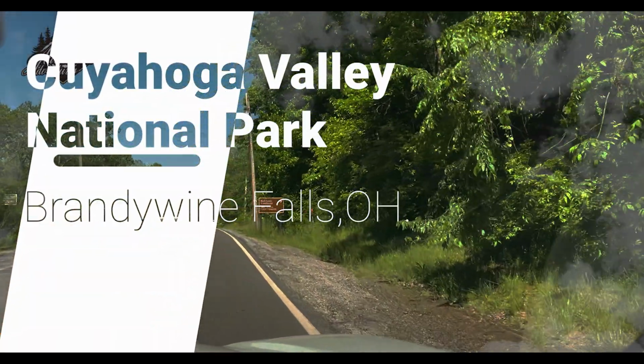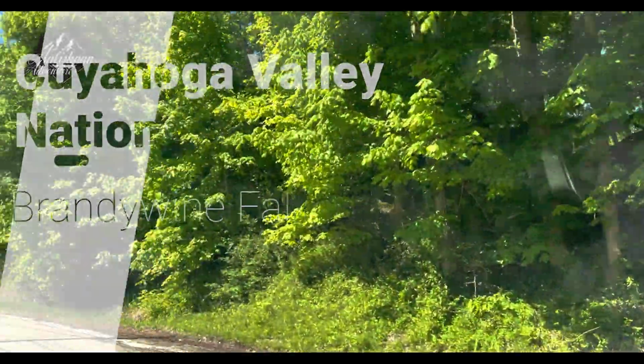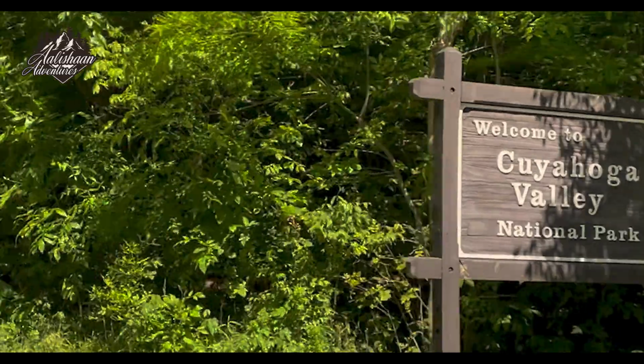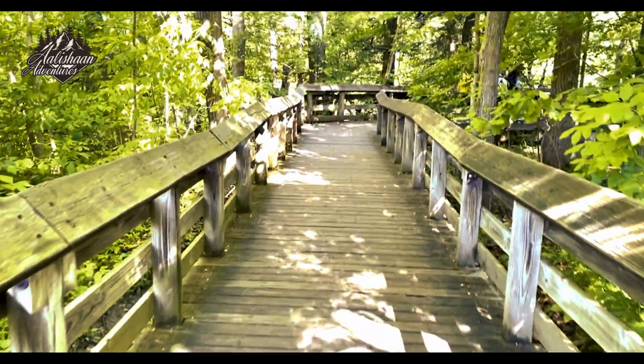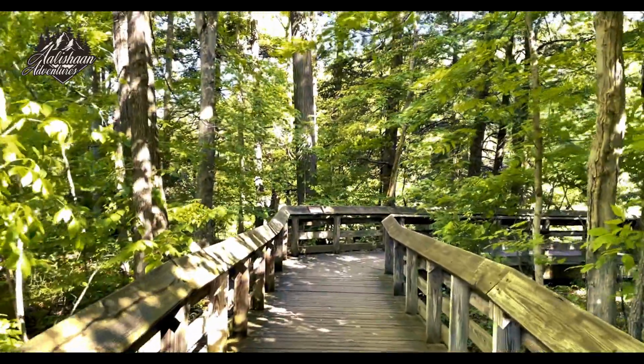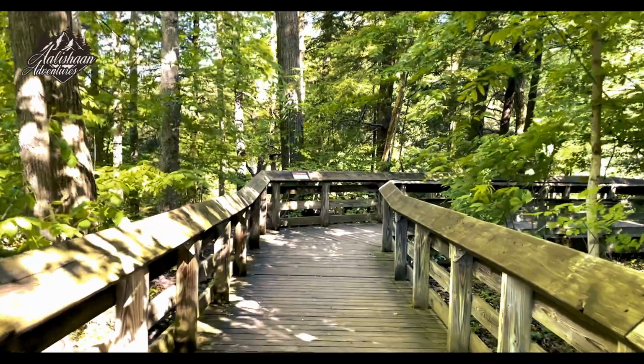Nestled in the heart of Ohio between the bustling cities of Cleveland and Akron lies a hidden gem, Cuyahoga Valley National Park. This tranquil retreat stretching along the scenic Cuyahoga River offers a peaceful escape from the city, with plenty to explore for nature lovers and adventure seekers alike.